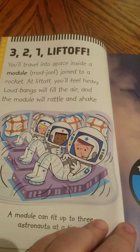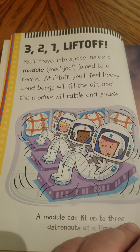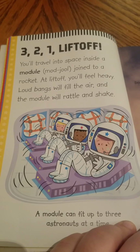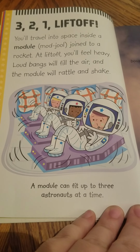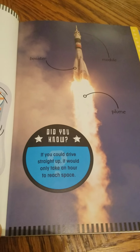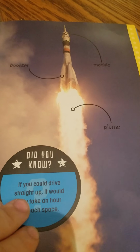3, 2, 1, lift off! You'll travel into space inside a module, joined to a rocket. At liftoff, you'll feel heavy. Loud bangs will fill the air, and the module will rattle and shake. A module can fit up to 3 astronauts at a time. Did you know if you could drive straight up, it would only take an hour to reach space?